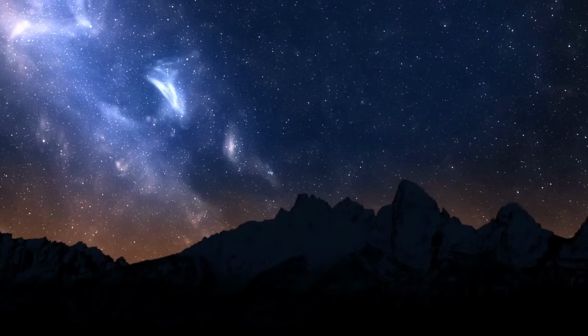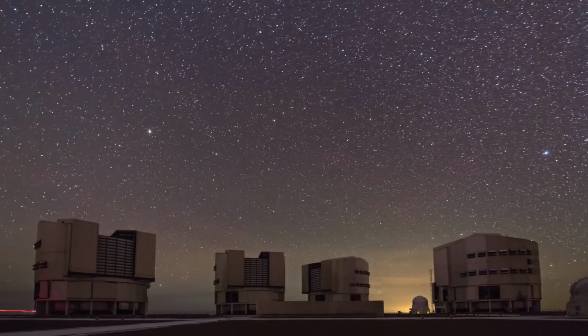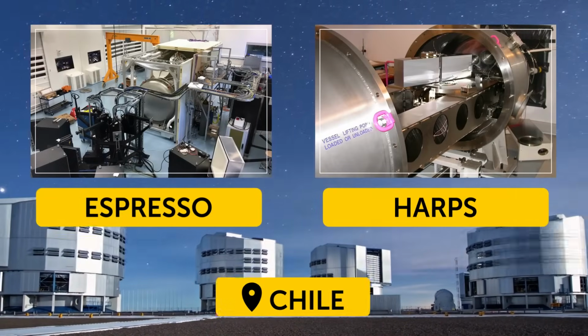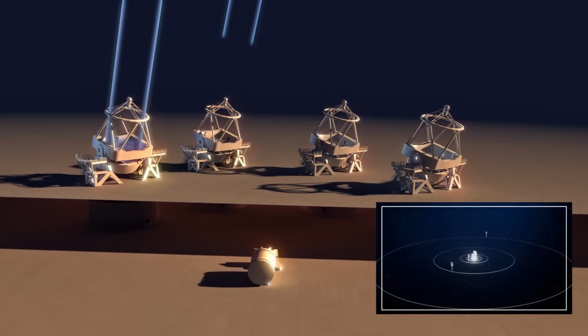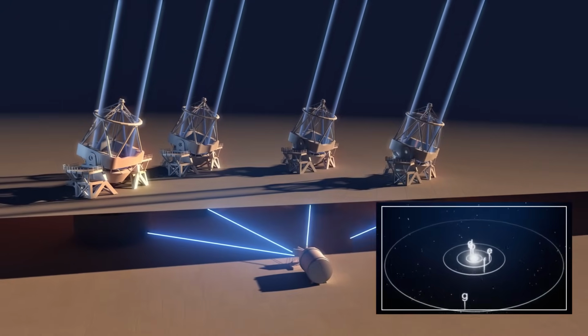Now, we haven't seen this unusual planet directly. Astronomers detected it by measuring tiny wobbles in its star using two powerful instruments, ESPRESSO and HARPS, located at telescopes in Chile. These instruments measure radial velocity, which is the small movement a star makes as a planet's gravity tugs on it. The larger the wobble, the more massive the planet.